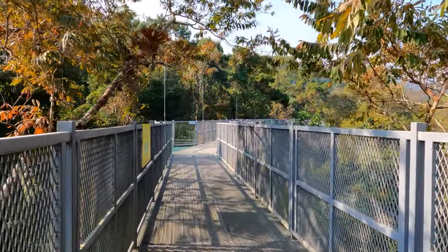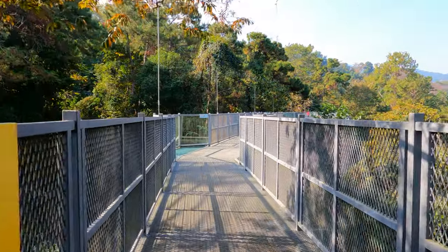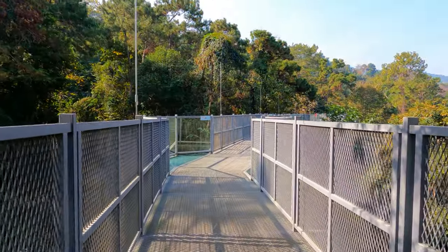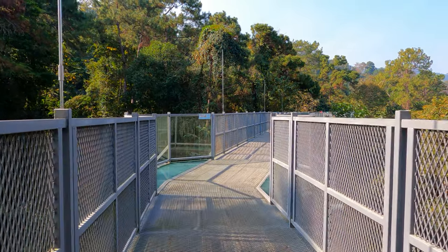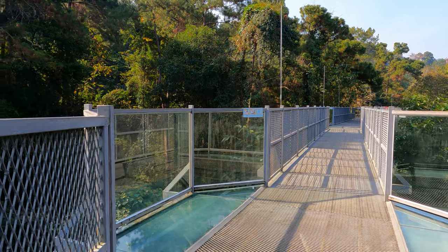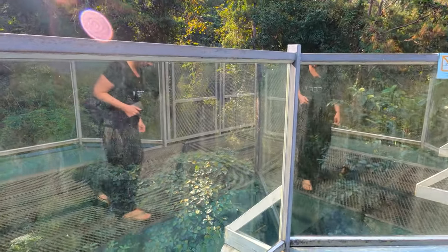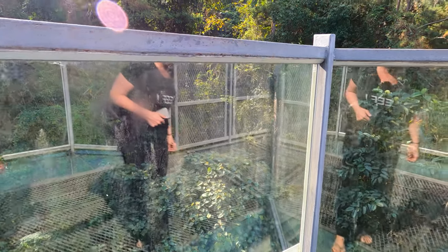The walkway is suspended high above the ground, giving visitors a bird's eye view of the forest and the surrounding mountains. The walk is about 400 meters long and takes around 30 minutes to complete. You will have the thrill of walking above the trees while also learning about the fauna and flora of the region. The Canopy Walks is located near the Queen Sirikit Botanic Garden.